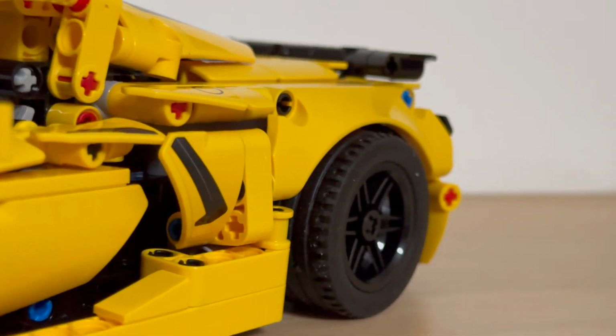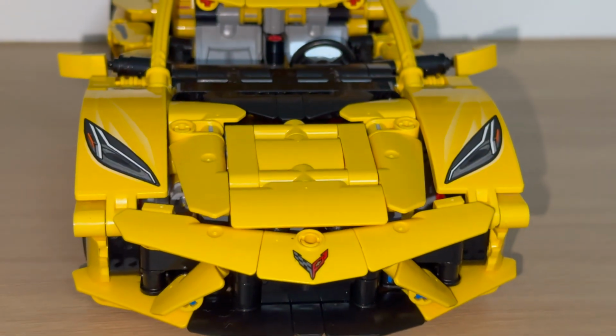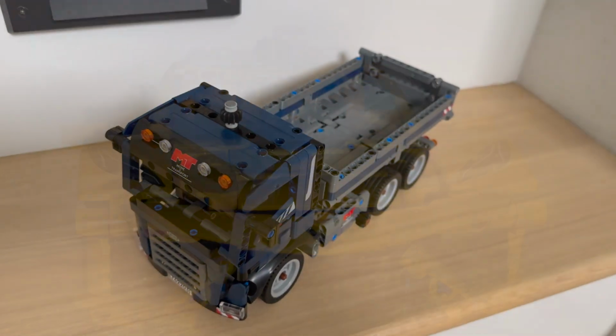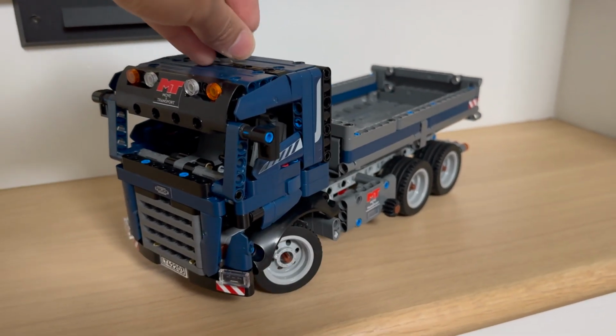and that one is probably the least interesting to me. And if I were to be purchasing this Wave myself, this is probably the car I would skip. It's 42203 tipping dump truck, and it retails for $50, but comes with only 462 pieces, which for a Technic set is honestly not great value.